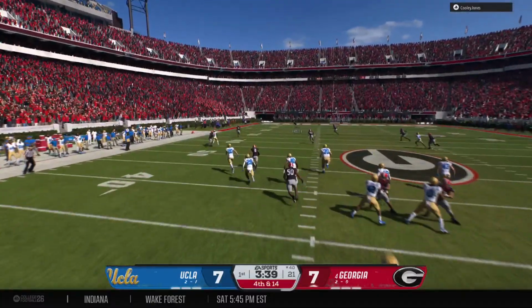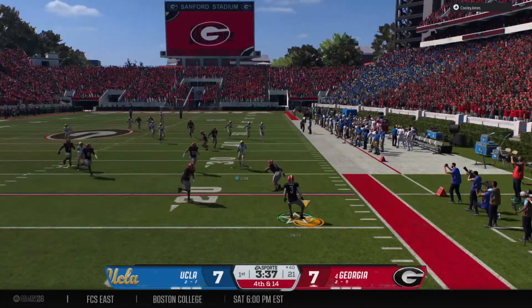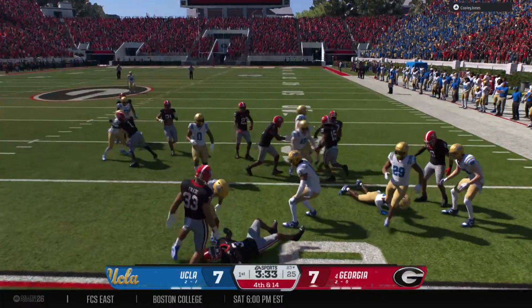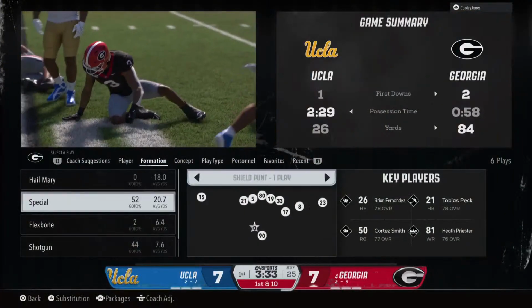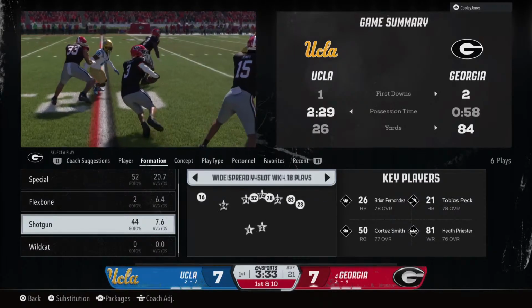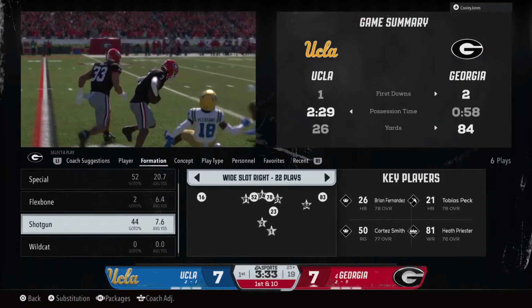All you're trying to do is create negative plays, to get them behind the sticks a little bit, to get those sacks, to get those tackles for losses. You see so much stunting in college football up front with the defensive line because you know once you get one of those plays, you got the offense right where you want it.